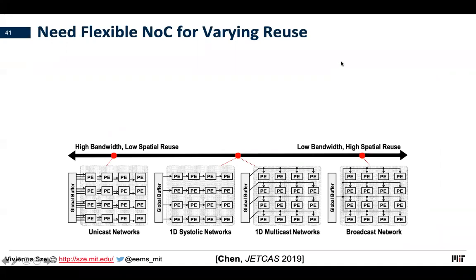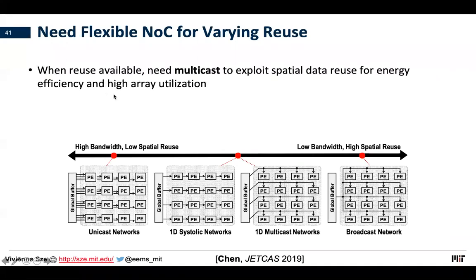So for example, if there's a lot of reuse available, if you talk about these large tensors or large filters that we have, you want to be able to exploit data reuse for high energy efficiency and high array utilization. So in this spectrum of NOCs, you want to lean towards the right-hand side, where you can have low bandwidth from your global buffer, you read once, but then you reuse it multiple times in terms of a broadcast across all of these processing elements. So you have high spatial reuse.